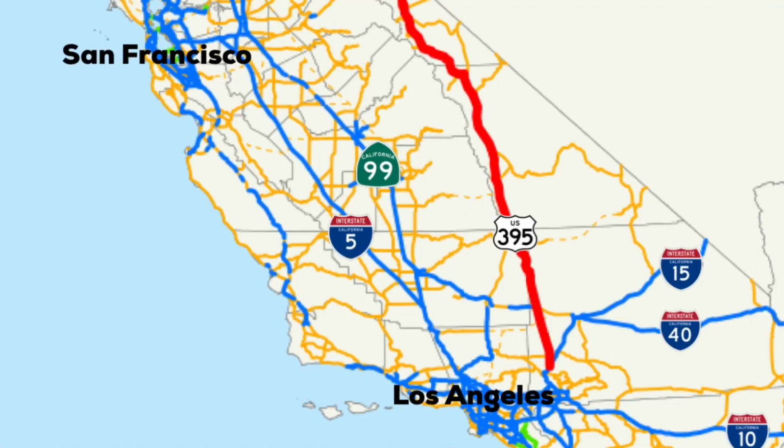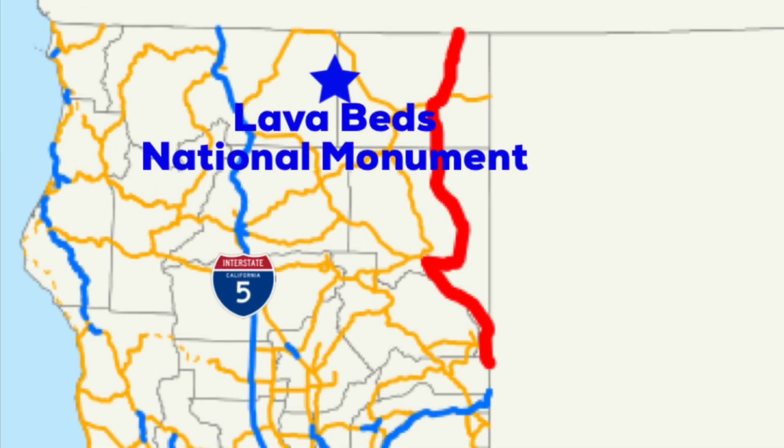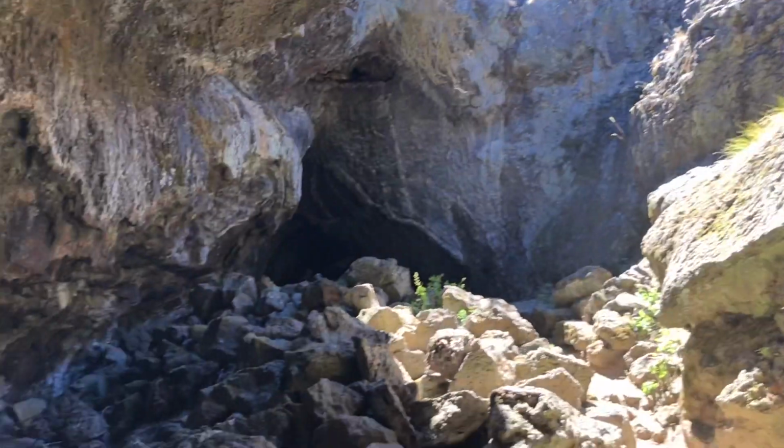Lava Beds National Monument is located in really northern California, practically Oregon, near the town of Tule Lake, but it's about an hour and a half drive from the 5 freeway. So, in case you couldn't figure it out, Lava Beds National Monument is known for lava beds and subsequently lava tubes. The area is littered with them.